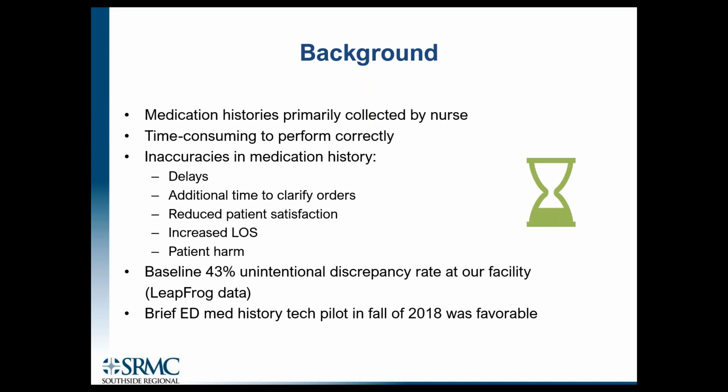We developed a task force that reported to our P&T, and it contained members from administration, quality, clinical informatics, nursing, pharmacy, and we even added several of our physician leaders who were high volume admitters or our hospitalists, and we wanted to tackle this issue. We had a brief pilot of a med history technician in the ED in 2018, and that was favorable. Next slide, please.